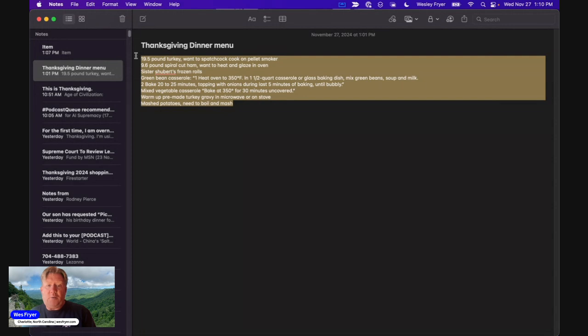I also have a 9.6 pound spiral cut ham. I want to heat that in the oven and glaze it. I have some frozen rolls from Sister Schubert's that I'm going to need to cook and warm up. I have a green bean casserole that will cook at 350 degrees in the oven. It just says heat, huh? It doesn't say how long. And this is just a standard green bean casserole with green beans, cream of mushroom soup, dried onions, and milk. And it cooks 25 minutes, I guess, at 350 degrees.